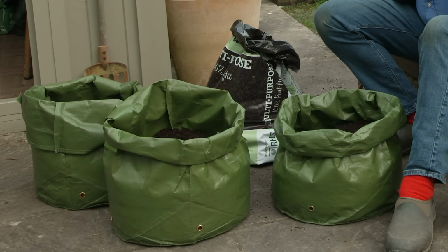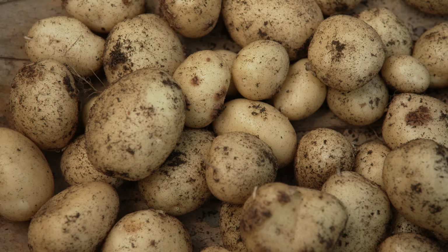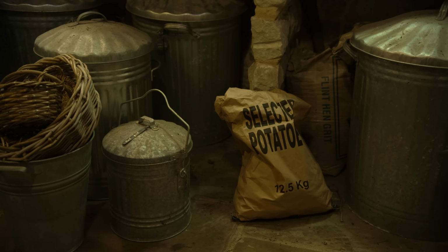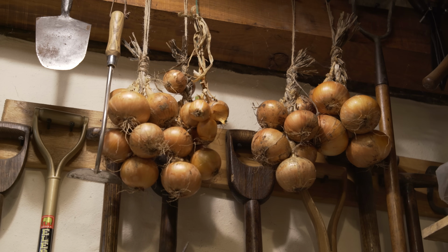Most folks say, oh, I haven't got room for potatoes. They take up far too much space. Look at those 3 bags and look at what I got out of them. They're sitting now in that bag down there which says seed potatoes, because potatoes like to be stored in the dark in a cool place. And my onions, which also yielded well, they're hanging up just over there, and they will see us right the way through till spring.